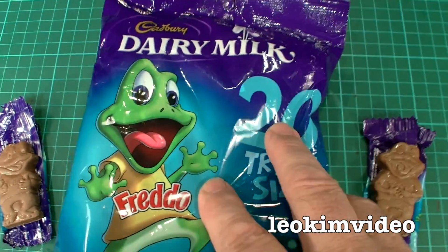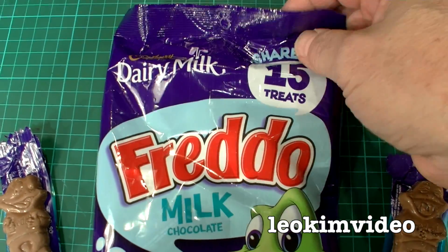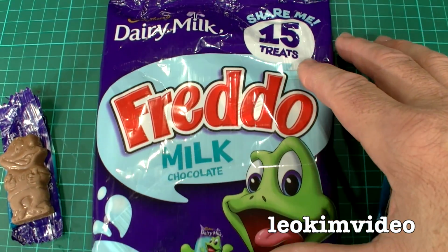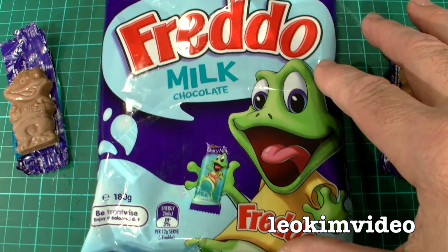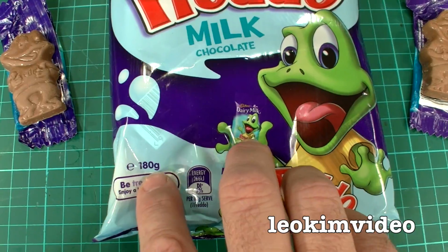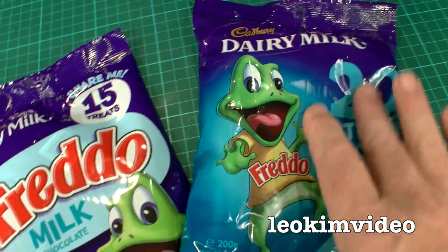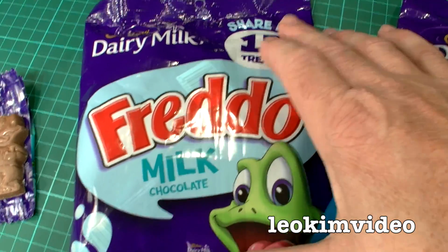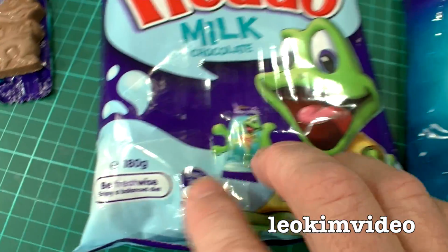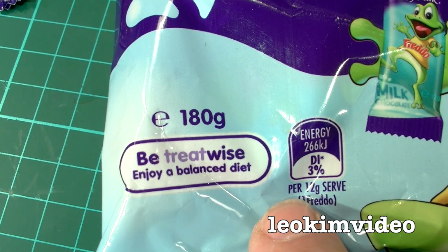That's gone because we want to make more profit. Now we've got this one. We've got 15 of the 12 gram Freddos. So basically the downsized Freddo has become the treat size one, and the total weight is 180 grams. So that's a downsize because the old treat bag is actually 20 grams heavier than the new one that they're flogging now. But don't worry, they are semi-selling this off as something good for your health because look, be treat-wise, enjoy a balanced diet.